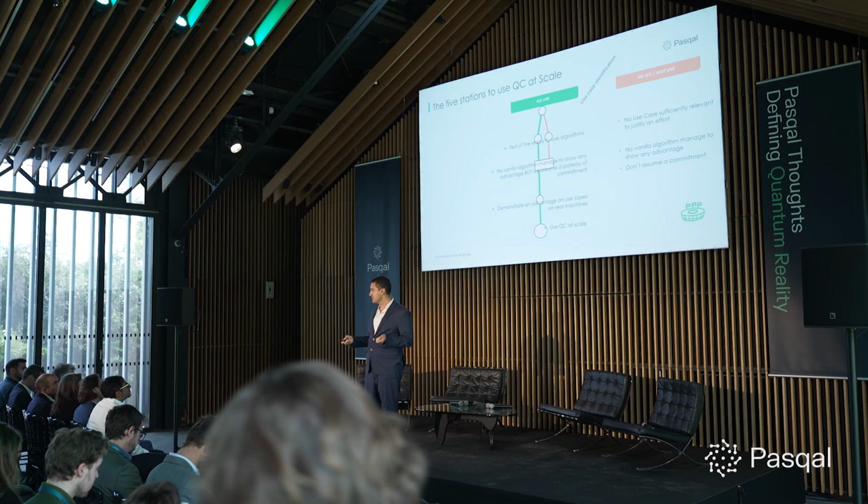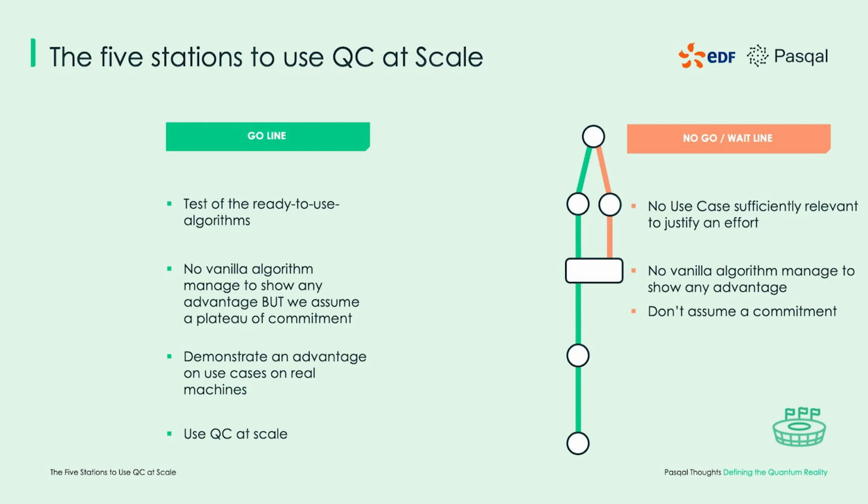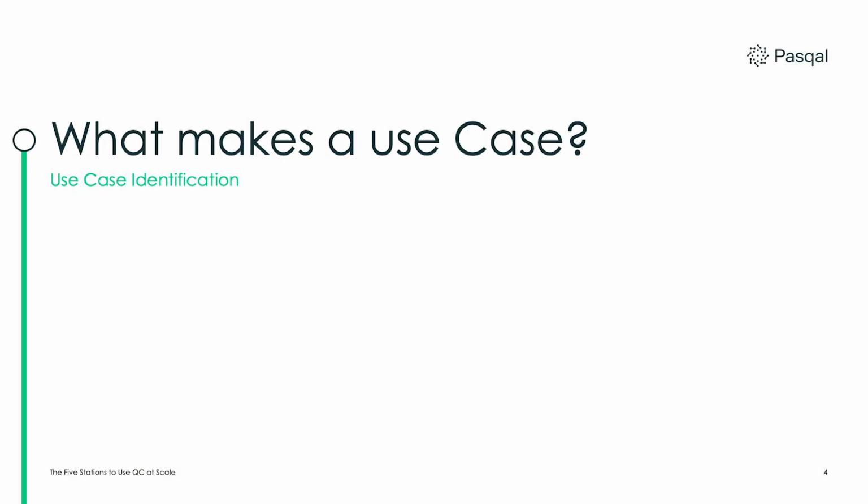We are now at a stage where we can test the algorithm. We can test the use cases on a real machine, and hopefully in the next couple of years we'll be able to use them at scale in our operational framework.